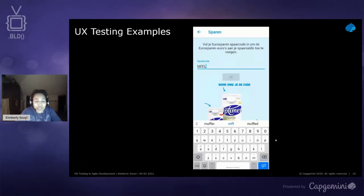This, for example, I don't know if any of you know this app. It's Optimal Eurosparen. I'm Dutch, and I really love saving things. So when you buy Optimel or Chocomel, or some kind of milky product, I think it's from Campina, I don't know, but anyways, there's a code which you can enter in the app, and then you can get some points, and you can buy stuff with discount. So this app, I really like it. On the box of the Optimel, there's a code, and the code is in caps lock.